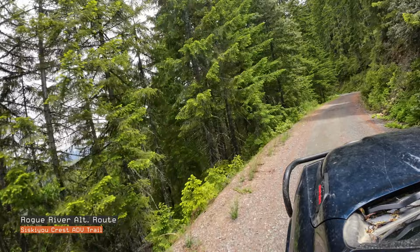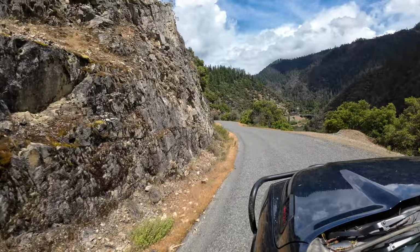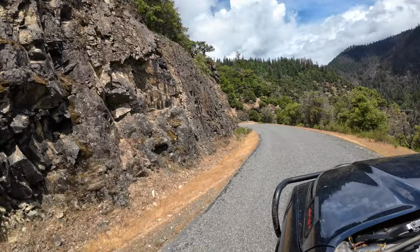Excited to be leaving the Wild Rivers Discovery Trail behind us, we hit the Rogue River Alternate Route, the north end of the Siskiyou Crest Adventure Trail. Looking at the map in Gaia, I knew the terrain ahead would be rugged as we'd be dropping straight into the Rogue River Canyon. The views were nothing short of sublime, but things didn't quite go as planned. Stick around to see what we mean.